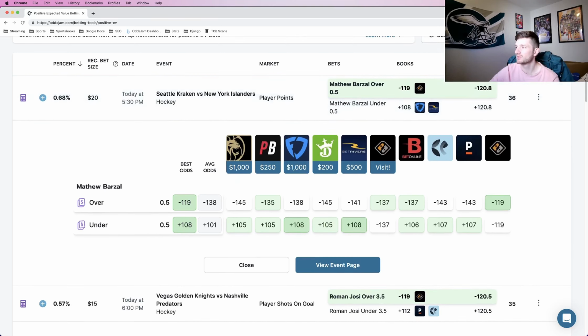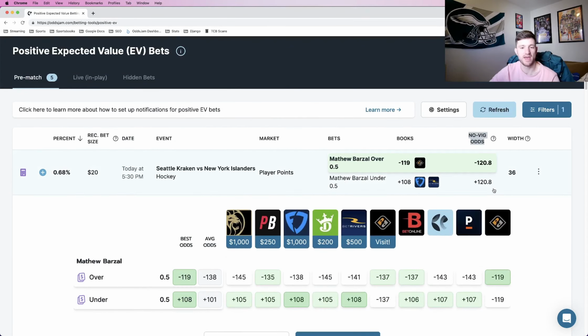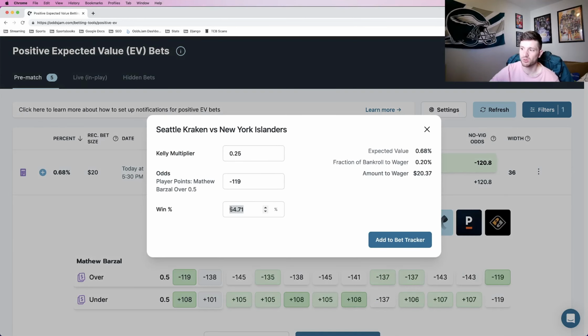So anywhere in which you see a column under no vig odds, you can view that as the true line of what a market should truly be priced at. So in this case, the play has the true line of about minus 120.8, basically minus 121. So if you're curious about the win percentage of the individual bet you are placing, just need to click this calculator here and it pulls up the win percentage.